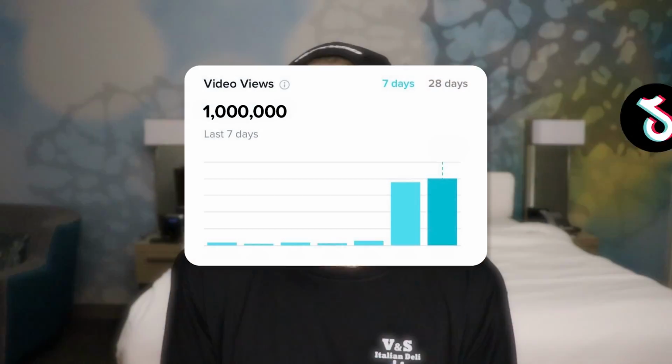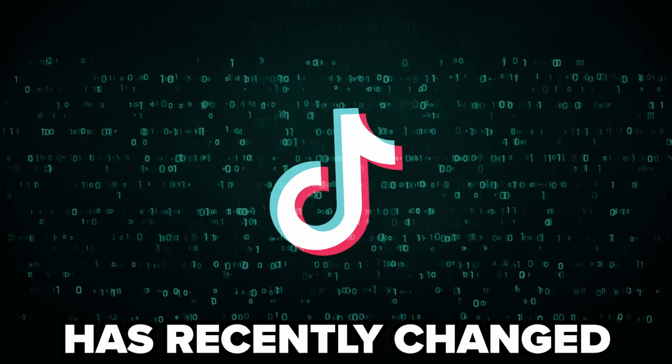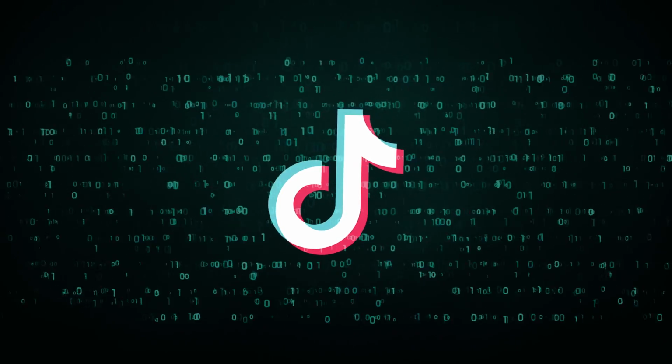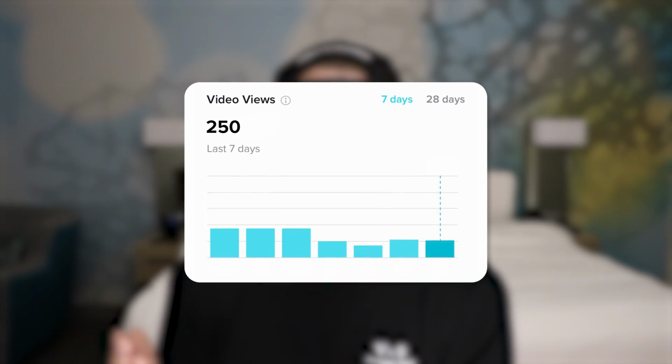If you're tired of having your posts flop on TikTok and you feel like you're not getting the views that your competitors are getting, well, you're in the right place, because the TikTok algorithm has recently changed for April 2024, and you need to change the time that you're posting, the hashtag you're using, and even the type of content you're creating. But the most important change that you need to make, I'm gonna share with you at the end of this video, and if you skip that part, it's going to be the reason that you're stuck in 200 to 300 view jail right now.